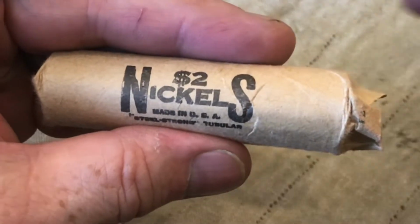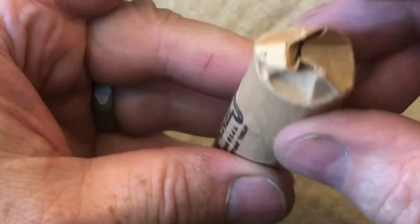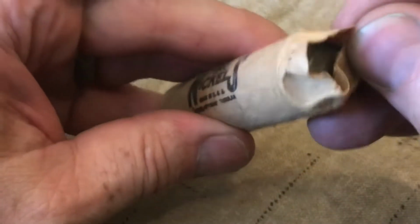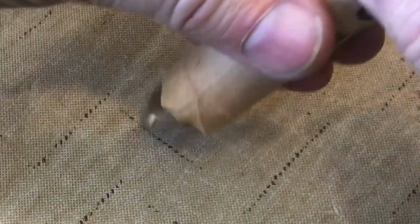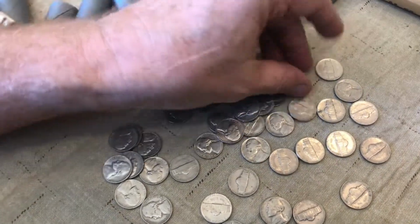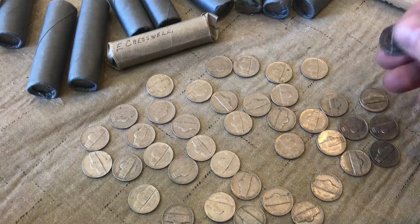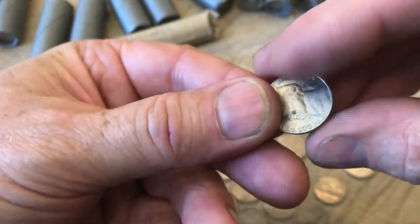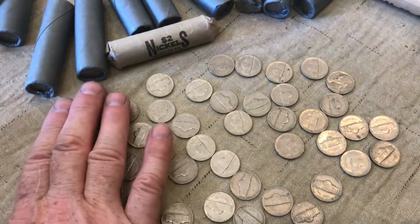The next roll we'll check out is wrapped by a consumer because you can see it's not rolled, it's just kind of flattened down here. We'll go ahead and dump these out. Just by color, I don't see any war nickels. We'll turn them all over. There's no silver war nickels, but there's definitely some of these that are in really good shape, so we'll separate these. On to the next.